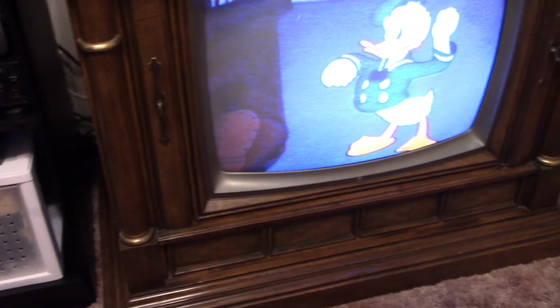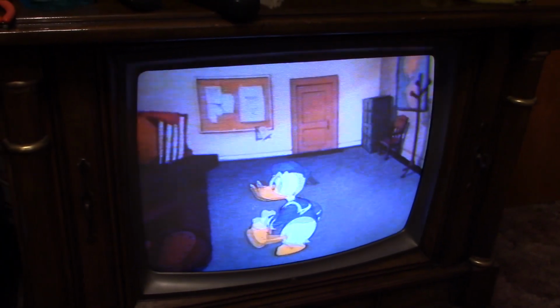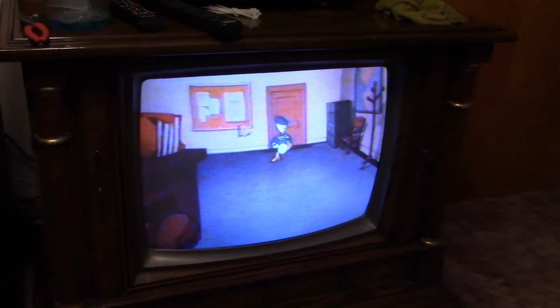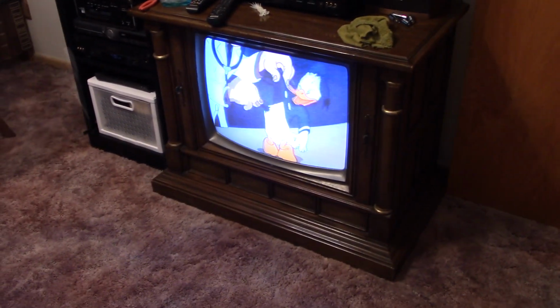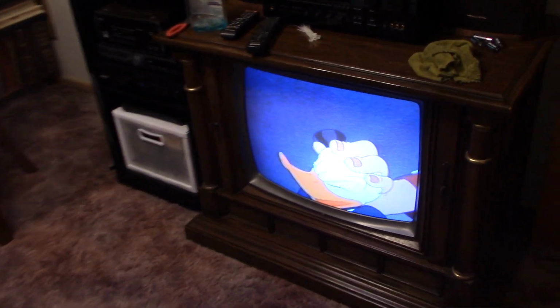But here is a look at the Betamax playing on the 1977 Magnavox console TV. Hard to capture it on the camera, but it looks pretty darn good.